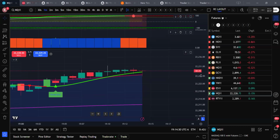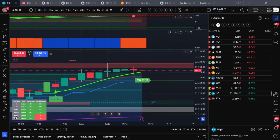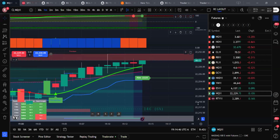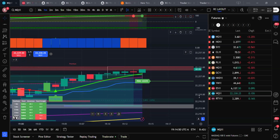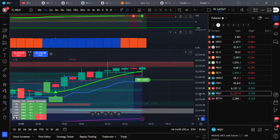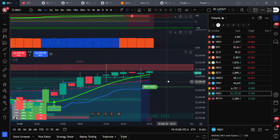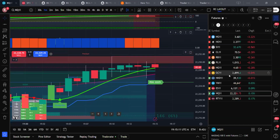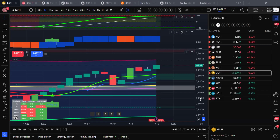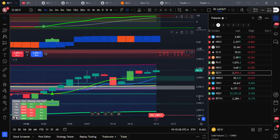So I can go to 1 minute. So now my 1 hour is bullish. 5 minutes is bullish. If in 1 minute also I see bullish, I can enter the trades. It is already at a premium in 1 minute. So do you think we can go long on GC?